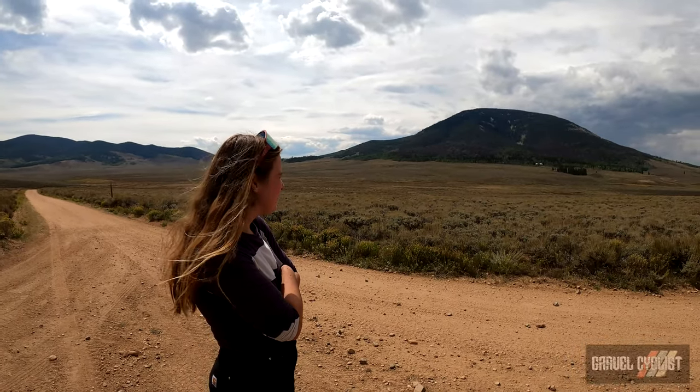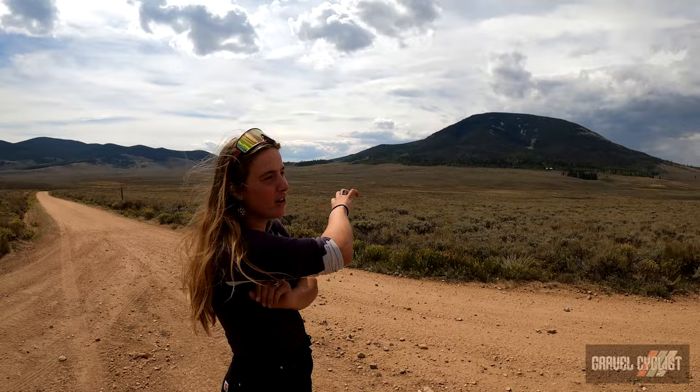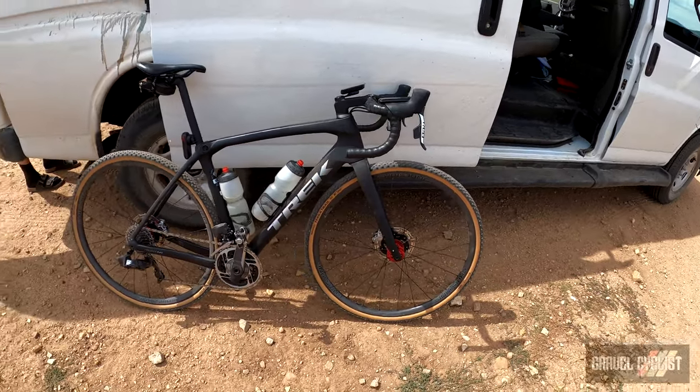Okay. It was like a volcano that never erupted. There's a whole line of them going across the valley all the way up to Crested Butte, which is also a laccolith. So. Yeah. And here's a good look at the steed.